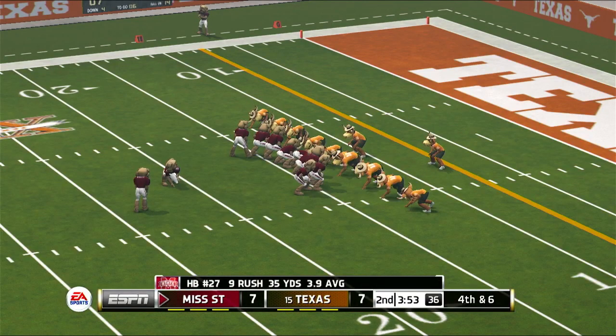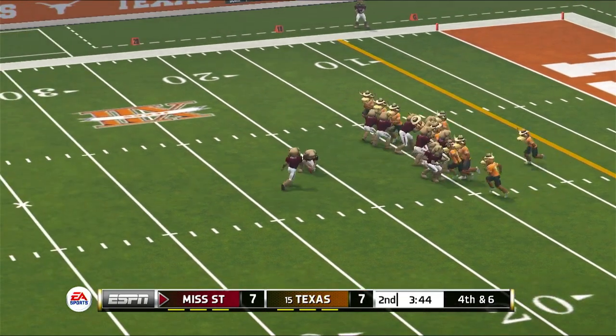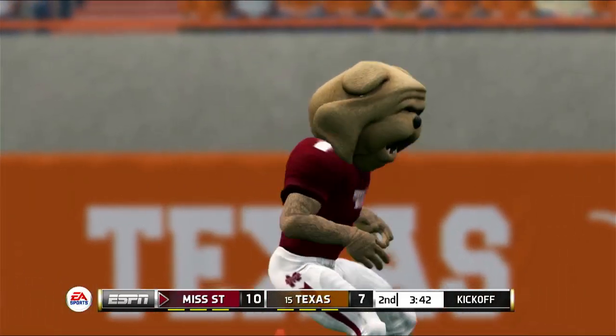It's 4th down, so the field goal unit is on the field. They'll try for 3 points. Mississippi State is looking to go up by 3. He gets it up, and they tack on 3 points.